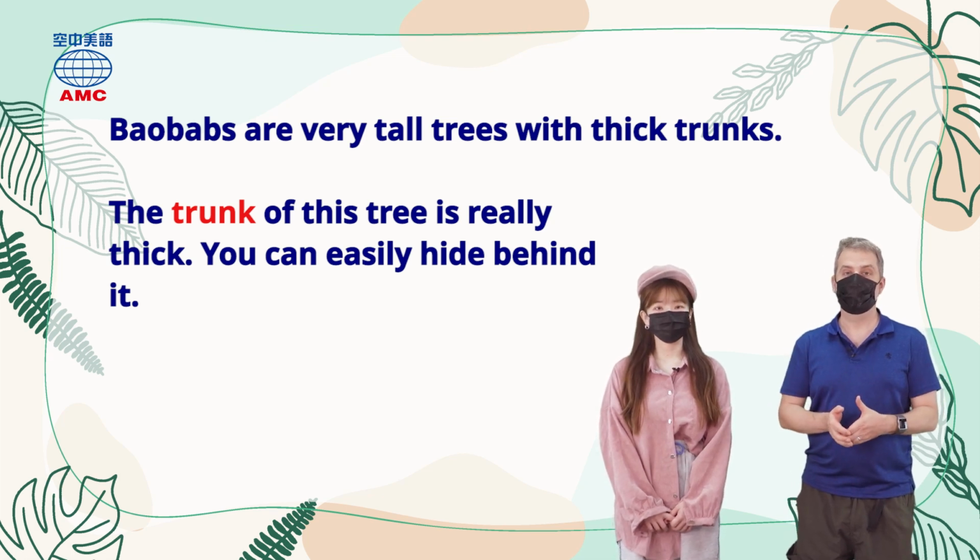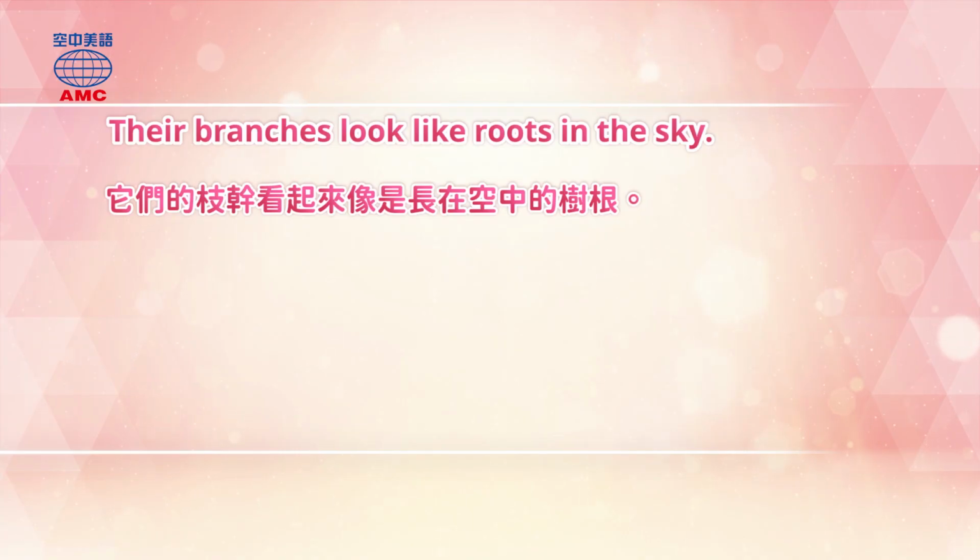What else do they look like? The article says their branches look like roots in the sky.